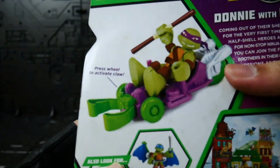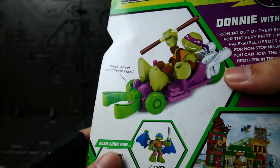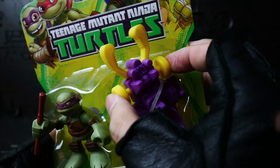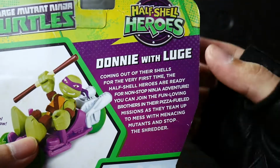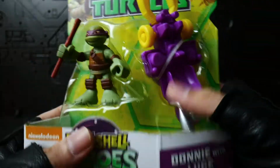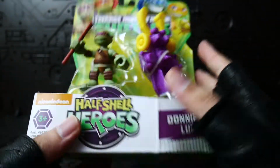Okay, press the wheel to activate claw. Okay, which wheel? Alright, so here's the gimmick. Okay, and then a bit of description here. You can pause now if you want to read through. Okay, so that's Donnie's packaging. Okay, let's open him up.